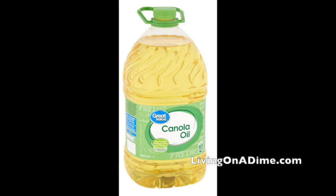This is the time to be eating to sustain life. So get some of these things and have them on hand so that you can sustain life if you need to. Cooking oil. Cooking oil does not last forever, but it does last a year. Sometimes you can get 18 months out of it.